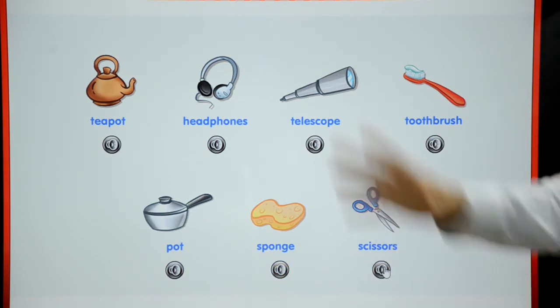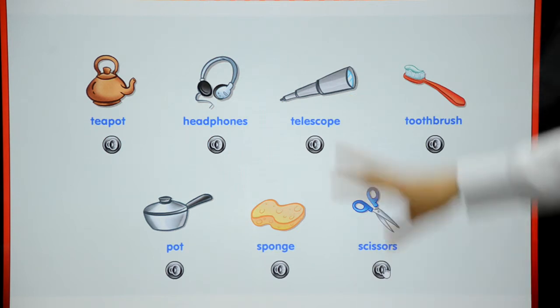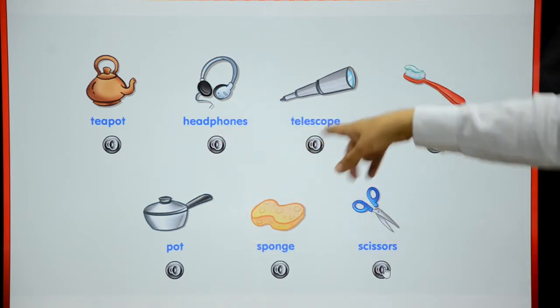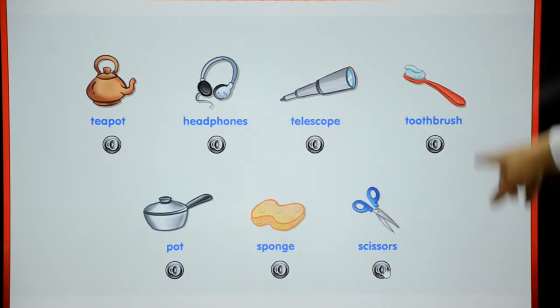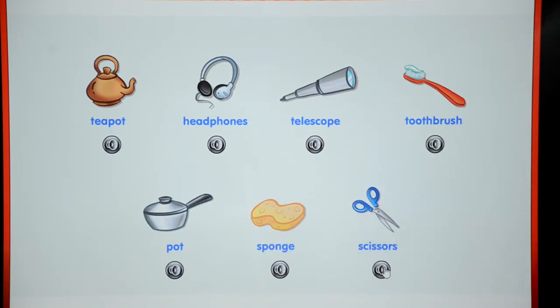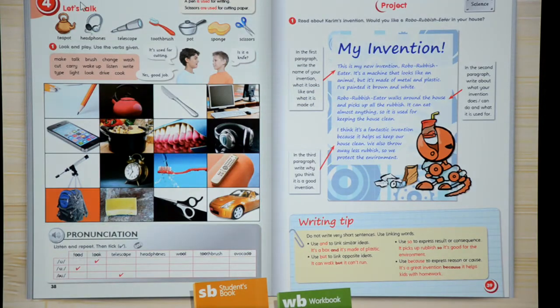Scissors. Okay. As you can see now, these are things that you can find or we can use at home or even in our daily life. Teapot, headphones, telescope, toothbrush, pot, sponge, and scissors. Okay, we can find them in our houses and we can use them in our daily life.